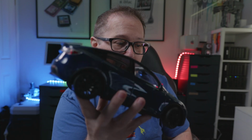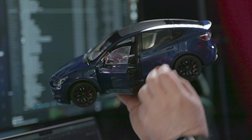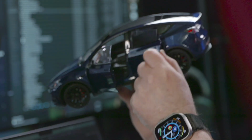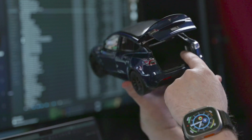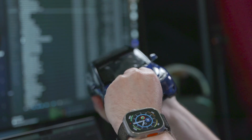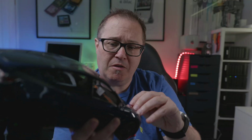Then we'll have a look at the Model Y model. So there is the die-cast model of the Model Y, and again the doors open. You need to get your fingers in there to open the back doors, but the front and the back doors open. The boot opens, and again the details in the boot are really, really good. I don't think the front opens, and if it does, I haven't been able to get my fingers in there.